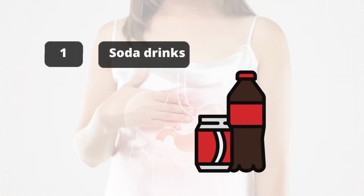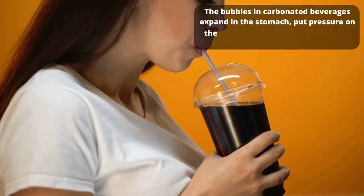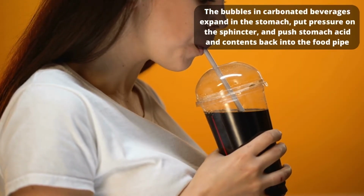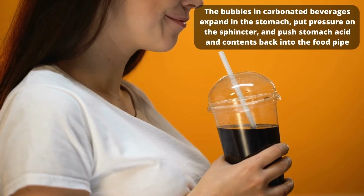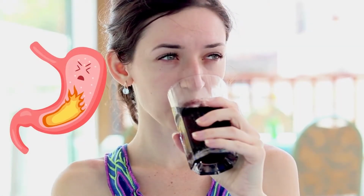Number 1. Soda drinks. The bubbles in the carbonated beverages expand in the stomach, put pressure on the sphincter, and push stomach acid and contents back into the food pipe. This results in a burning sensation in the chest.